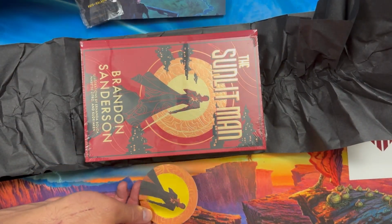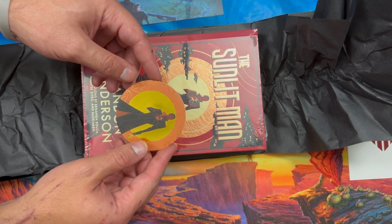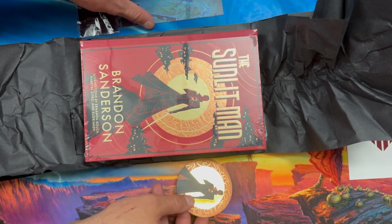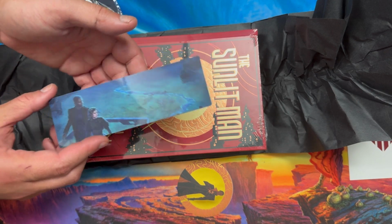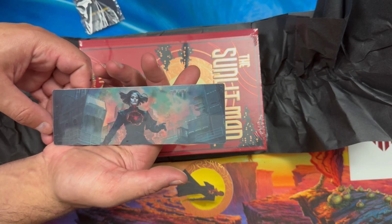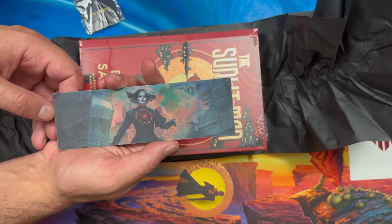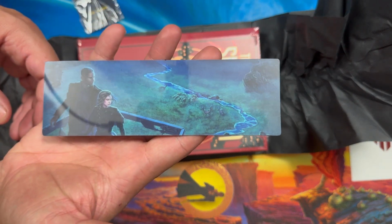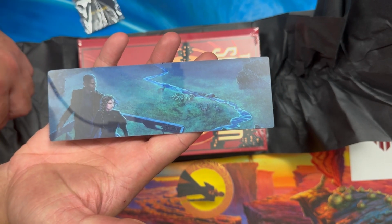Alright, so here is the cover of the book, and the very shiny sticker. Oh yeah, look at the foiling on that. Yeah, that's pretty. Then we have our bookmark. Ooh, this one actually has different art on both sides instead of just a zoom in of the art. Oh, this is the art that I was expecting because it was the poster last year. This I was not expecting, and I think it's really pretty and really cool that they included this as a slightly more distinctive bookmark for this one.